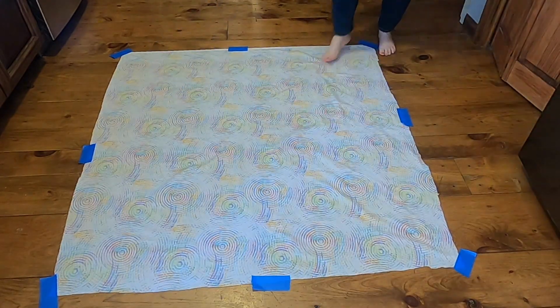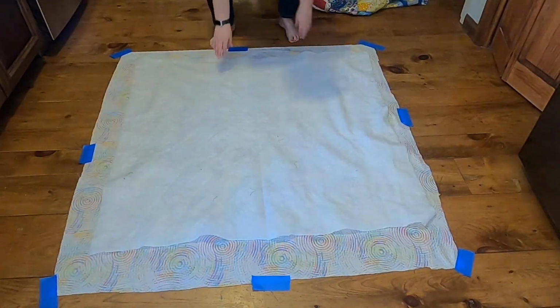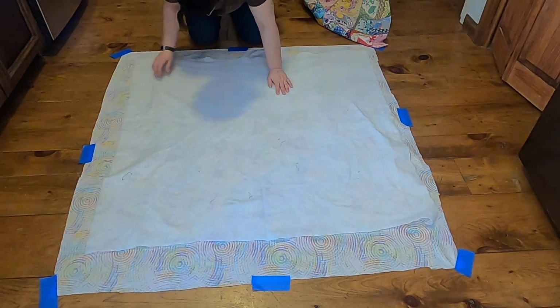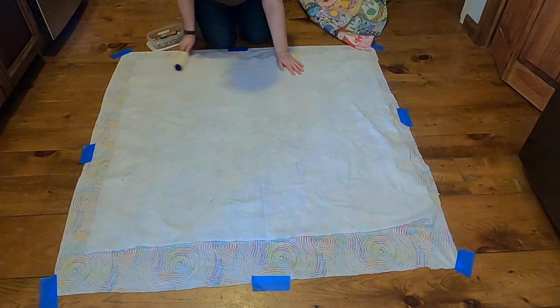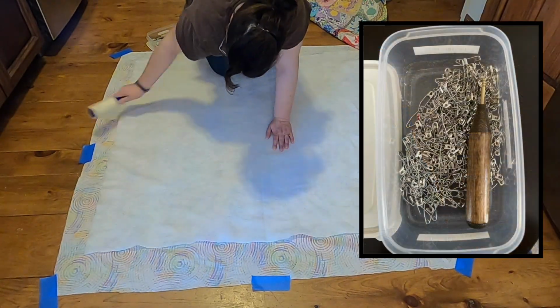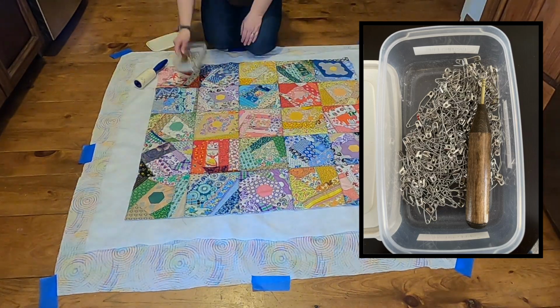I wish I had a formula for you, but I don't. So I tape around the sides just with some painter's tape, and then I lay my batting down. I don't tape my batting down. Some people do. I do not. This is just what works for me. Next, I take a lint roller and I get off all the fuzzies and threads, and then I lay my quilt down on top.